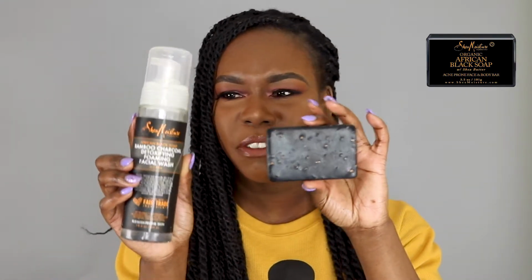Once I take off my makeup with my makeup wipes, I like to go in and cleanse. I have two cleansers I'm going to mention, and they're both from Shea Moisture, from the African Black Soap line. The first one I purchased was this one. This is their foam and liquid face wash, the Bamboo Charcoal Detoxifying Foam and Face Wash with aloe. I also have the soap, and I'm not sure what the formal name is, but this is basically the soap form of this, I'm pretty sure.